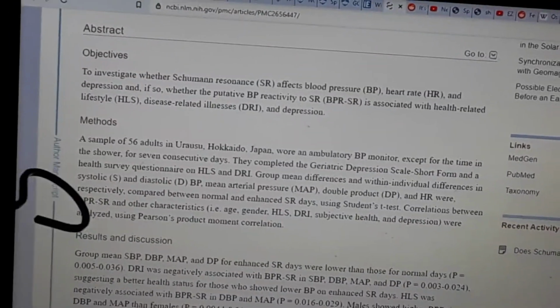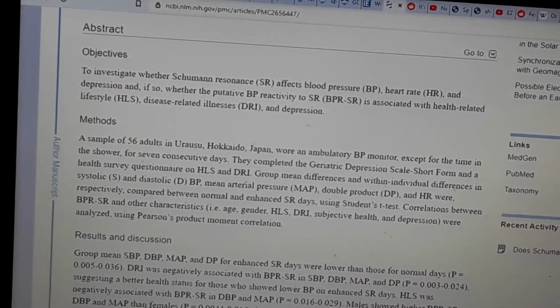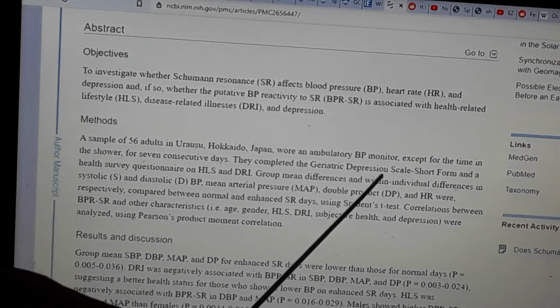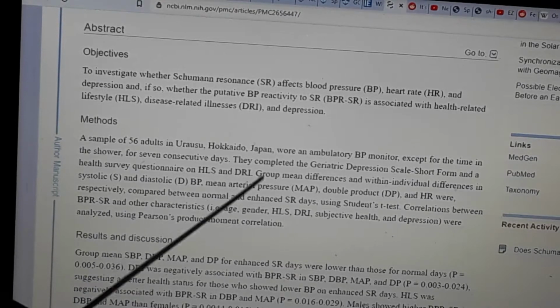I'm trying to make sure that I can see this, even though it's tilted a little bit. I think it's fine. Methods. A sample of 56 adults in Urayasu, Hokkaido, Japan, wore an ambulatory BP monitor, except for the time in the shower, for 7 consecutive days. They completed the geriatric depression scale short form and a health survey questionnaire on HLS and DRI.